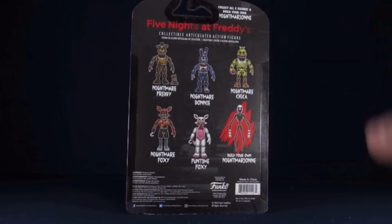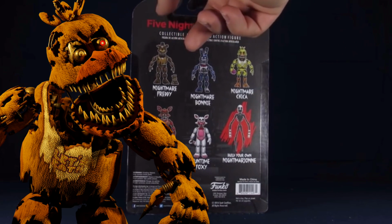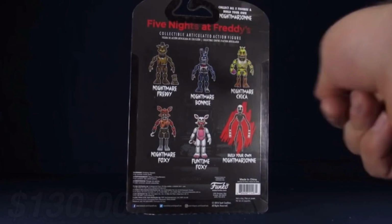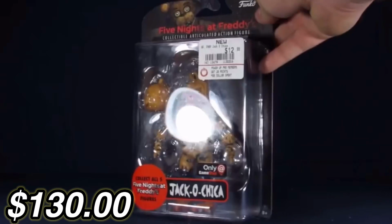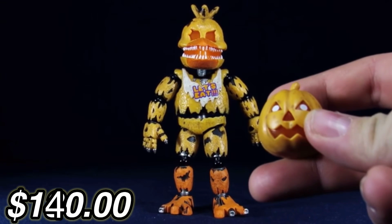At the end of the day though, it is just a recolor of Nightmare Chica, but at least Funko took the time to carve out the eyes, unlike Lolbit's eyebrows and Golden Freddy's eyelids. So if I had to guess the price, I'd say about $130, which is outrageous for an action figure, but apparently with FNAF things can get crazy, so I'd say $140 or $150.